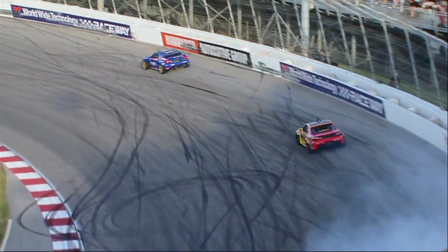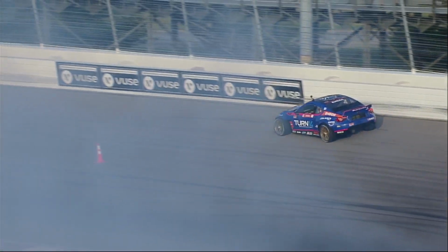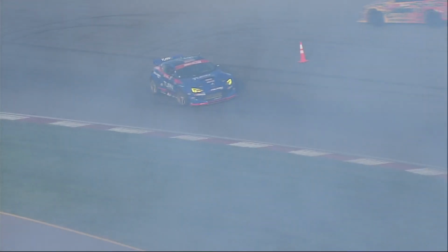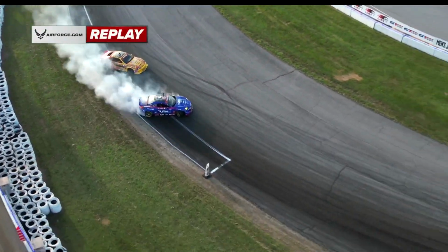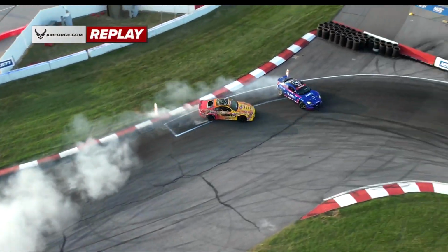Am I correct in saying here, it seems that his car is gripping up and it's not loose to get that backwards motion, essentially, is what I'm looking for. I do know that teams spend a lot of time trying to figure out the best setup for this course, because it's a lot different than other tracks that we go to. And before we get deeper into that, let's take a look at Daijiro Yoshihara's run.